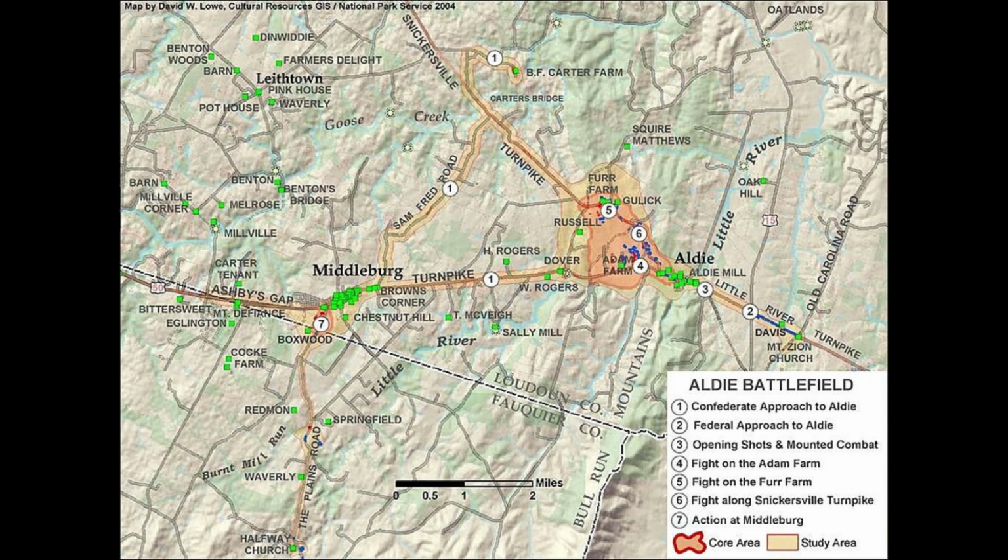Meanwhile, Luigi Palma di Cesnola, colonel of the 4th New York Cavalry, was captured during the battle and sent to Libby Prison until May of 1864. He would be awarded the Medal of Honor for his actions at the Battle of Aldie.